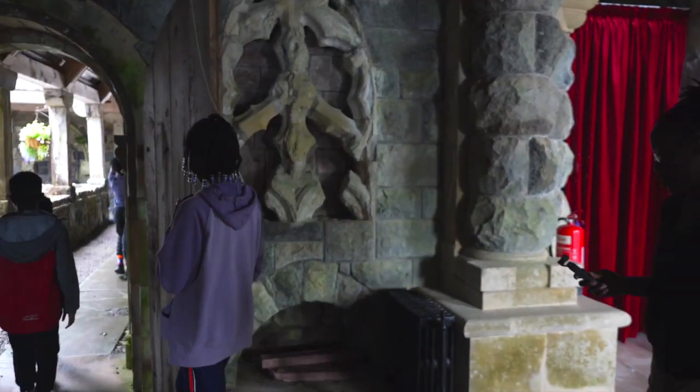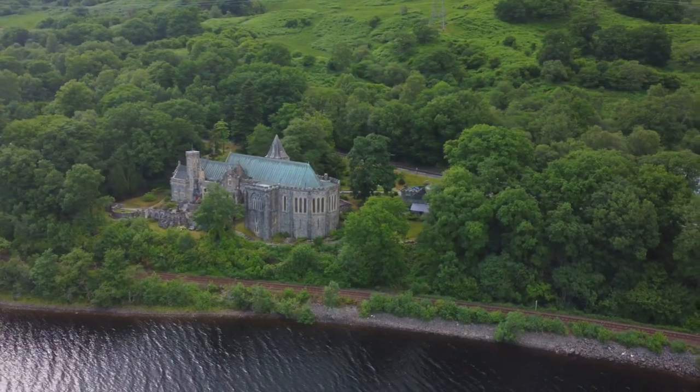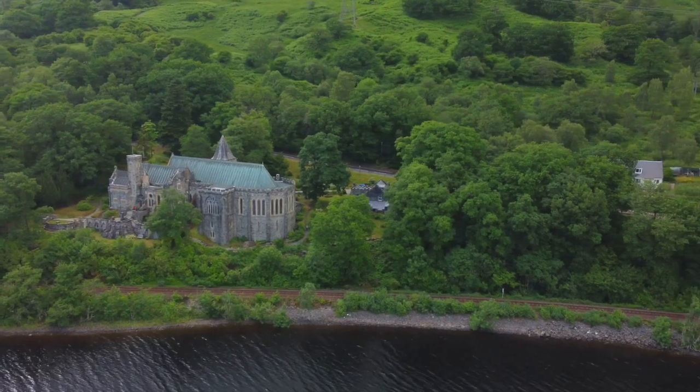Okay, so we filmed the interior and now we're going to walk around the outside because the outside is just as beautiful as the inside, especially considering the location sitting right here over the loch. Nestled in the hills beside Loch Awe, St. Conan's Kirk could not be more perfectly placed for magnificent views.